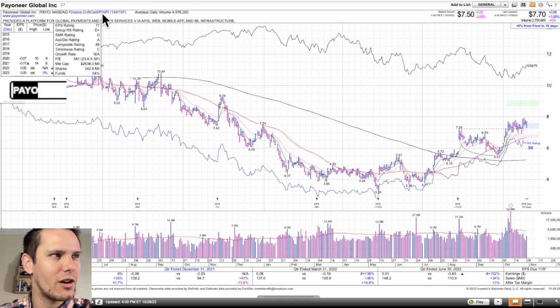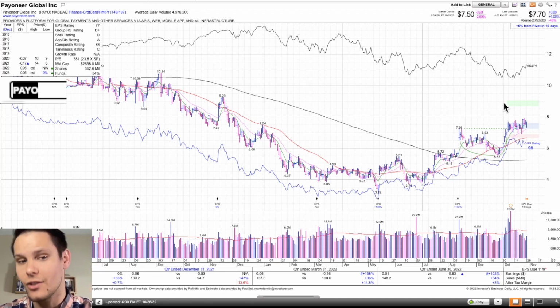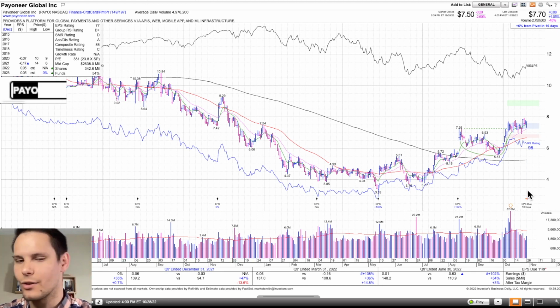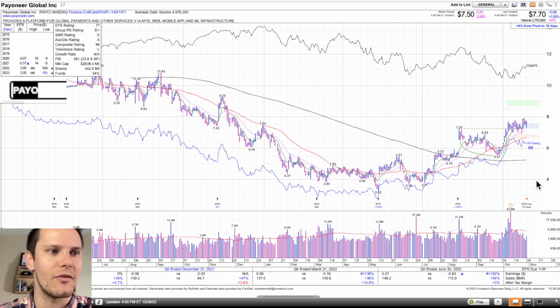Next we have PAYO, Payoneer Global. This is in finance credit card, which that group is ranked 149 out of 197. Very weak right now, but we're starting to see stocks within the group show relative strength. FOUR comes to mind, but this is stronger than that, so wanted to put this on the watch list compared to that. This does have earnings in 10 days, so if that's too close for you, just skip to the next part of the video.